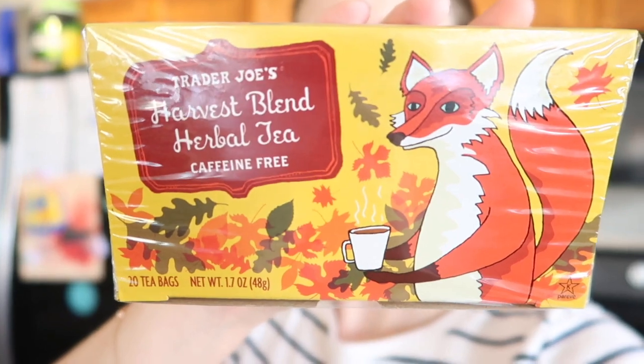I don't drink coffee anymore. I stopped drinking caffeine like 3 months ago. I got myself this Harvest Blend herbal tea, which is caffeine free. I'm excited to try that out.